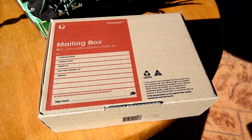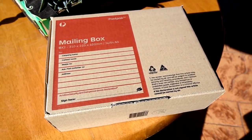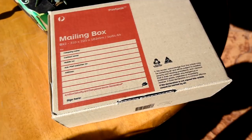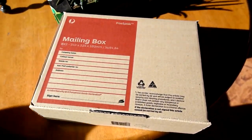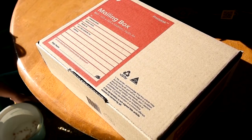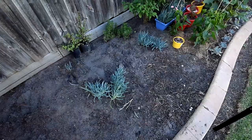I've got another person interested in getting chalk sticks from me. And unlike the previous order, she wants them rooted. And because of that, I needed to get a larger box. Since I've run out of spare boxes, I just got one from the post office.